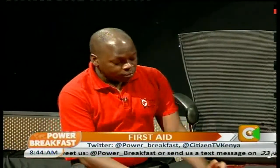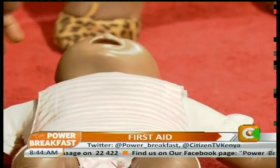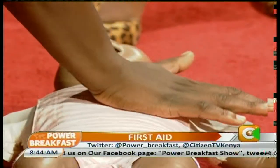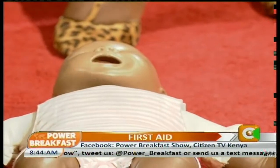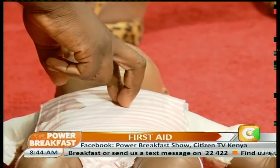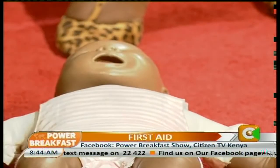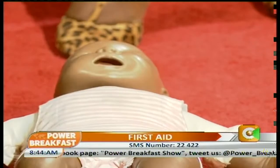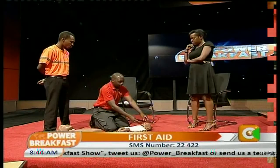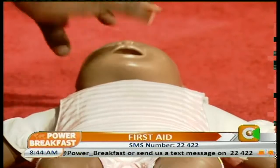So there are those simple maneuvers you can do. One of them is simply opening the airway. Head tilt, chin lift, like this. It can help a lot. Then chest compressions. These are some of the things you can do. You cannot resuscitate the brain, but you can help the heart to pump. The only way you can help the heart to pump is by doing chest compressions. And the way you can help somebody to breathe is by opening his airway, then giving the breaths.